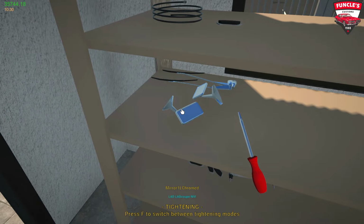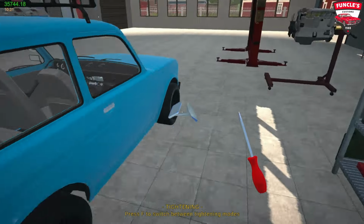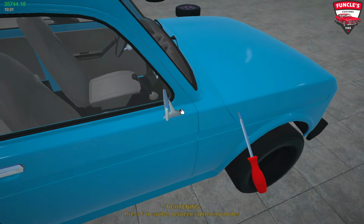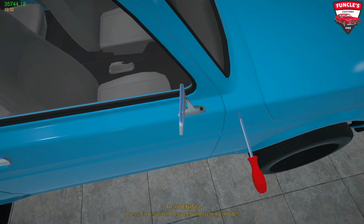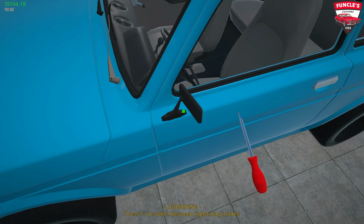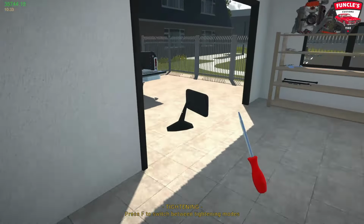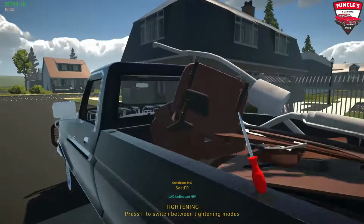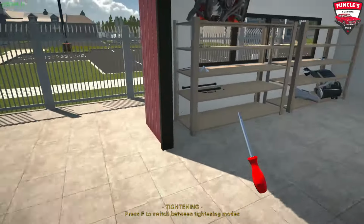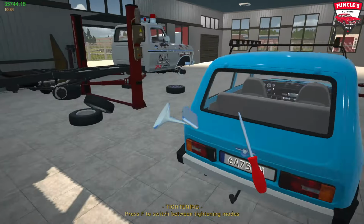And we've got our, obviously, our windscreen wipers we need to install as well. Nearly forgot about these little things. It's because they are so small. Alright, let's get that bolted down. Alright, and then we'll grab this one and we'll put it in the back of our truck over here. Alright, let's get this one installed.